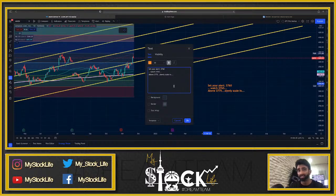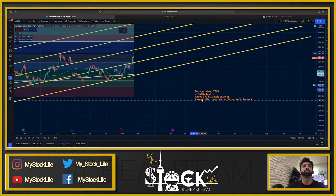If you like to play this safe, I would not go in my full size above 3775 either, because it can obviously fail. Premiums will be jacked. But what you could do is slowly scale in, and once you have profits, you put those profits to work. You pretend your profits are your initial position, and that's how you play for safety reasons. That's one tip I can give you guys on Amazon. Set your alerts at 3760, watch 3765, above 3775, because it'll be a fast move.